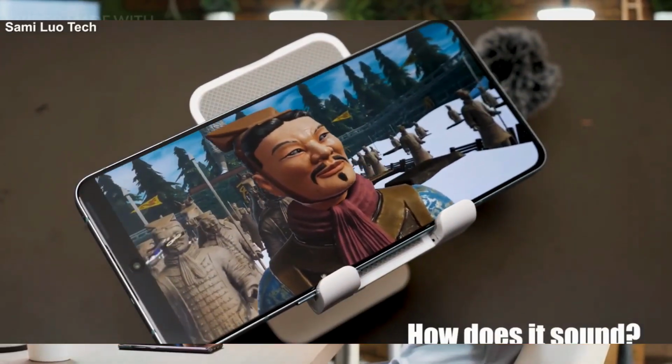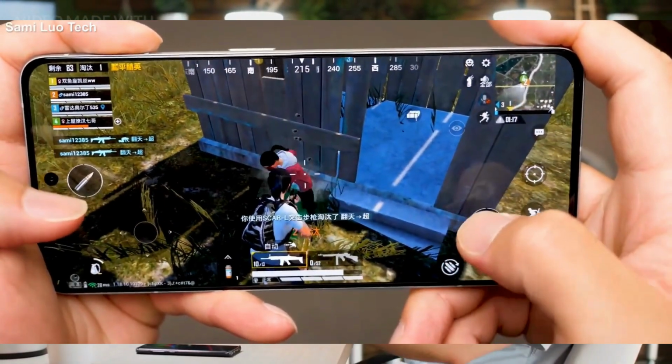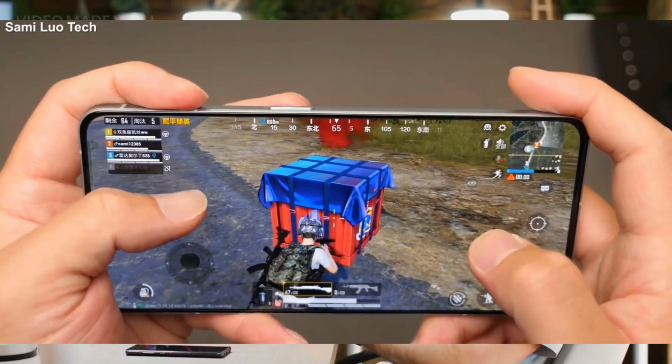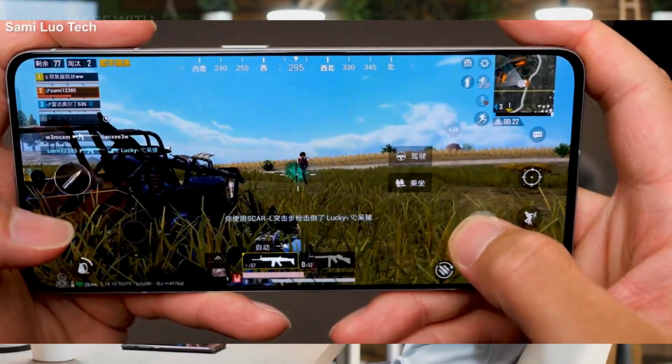If you're interested in purchasing the Oppo Reno 8, it's available for $439 for the 128GB variant and $499 for the 256GB variant.